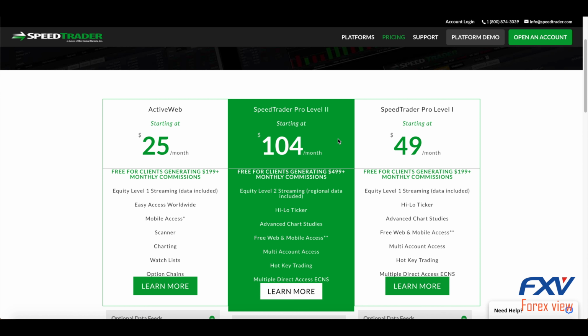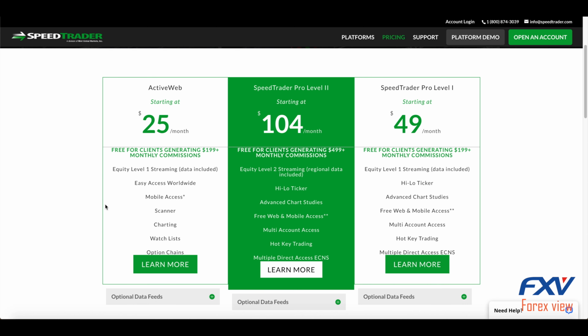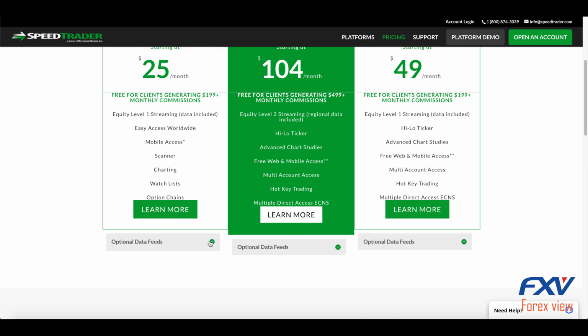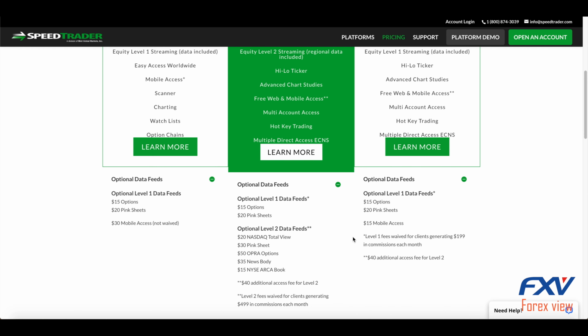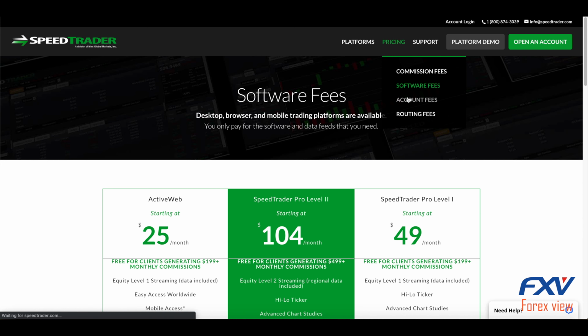As you can see, there is mobile access for Active Web. There is free web and mobile access for SpeedTrader Pro level 2. Also, SpeedTrader Pro level 2 has multi-account access that Active Web doesn't have. There is also multi-direct access to the ECNs, and there are optional data fees for level 1 that has $30 mobile access. Also, there is level 2 that will have in total $499 in commissions each month for the Pro level 2, and for Pro level 1 there is the same pricing as Active Web.